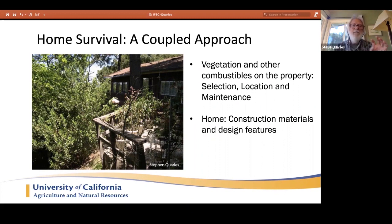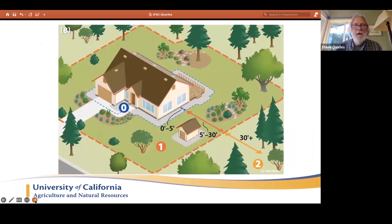You need to take care of the vegetation and combustibles so that radiant heat and direct flame contact doesn't occur to the home, and then do things to the home itself to minimize the chance of ember ignition of the home. And to the extent that your neighbor is nearby, then other material decisions to minimize the chance of home-to-home ignition in those kinds of scenarios.